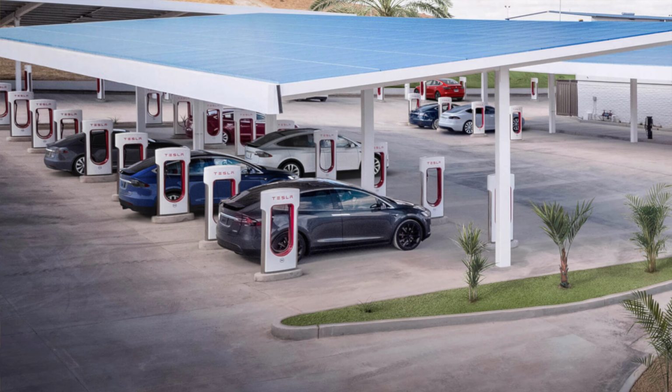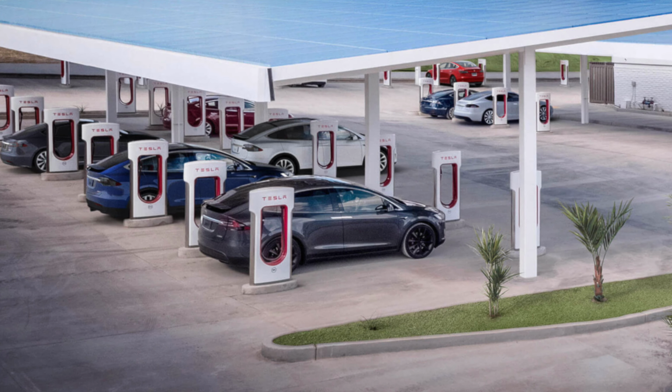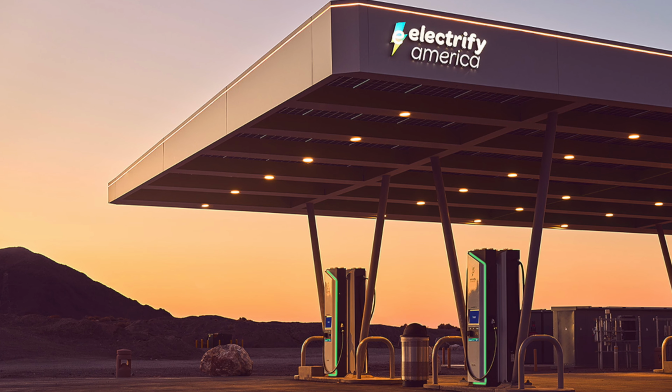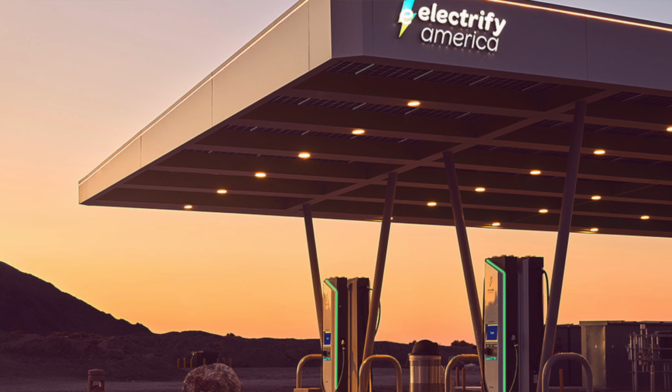Some charge point operators have actually figured out how to do this, and there are some examples where they do it properly. For example, Tesla right here. It's not the exact way I would personally do it, but they're not far off. And Electrify America, they don't have many of them, but they do have one setup that I've seen that actually is perfect. I just wish the chargers there worked.